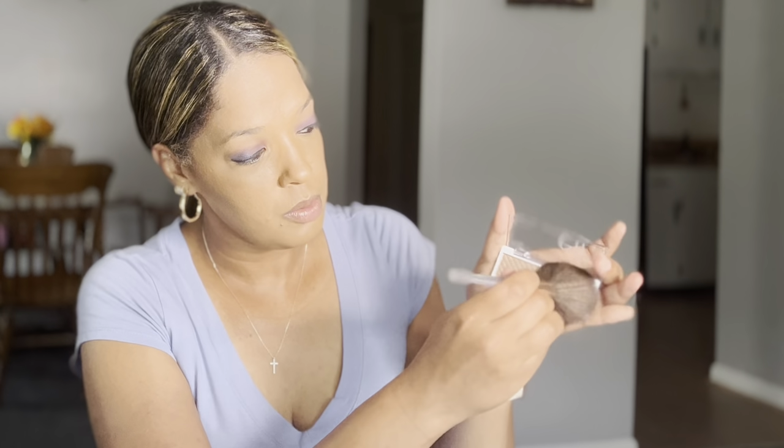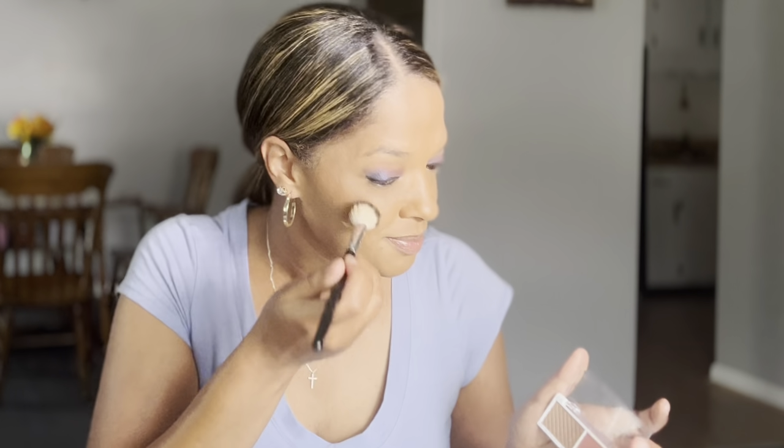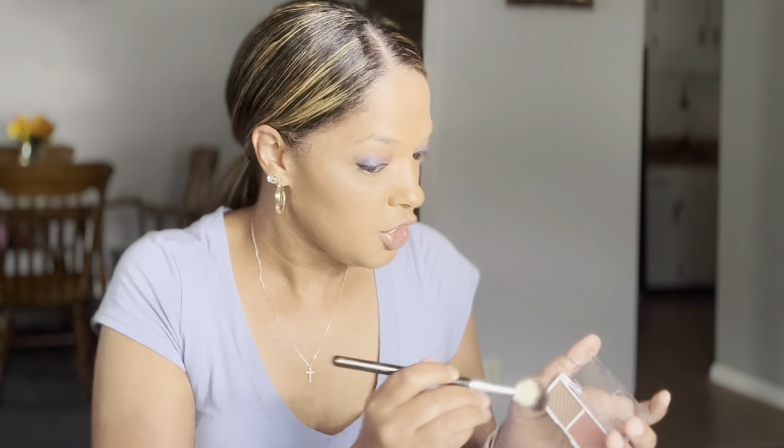All right. So these are the two colors right here. So I'm going here with the blush. I was about to say brush. I am going in with the brush to get the blush. Oh my goodness, I think the heat's getting to me. All right, and here's the highlighter. We're gonna use the highlighter here, apply it on our cheeks.